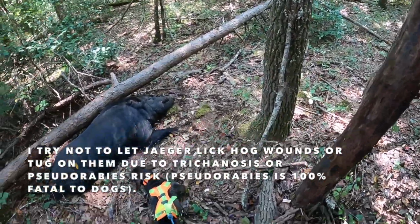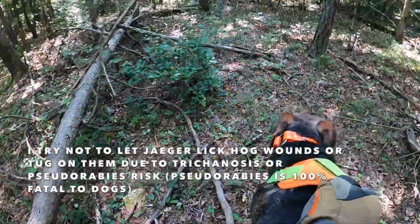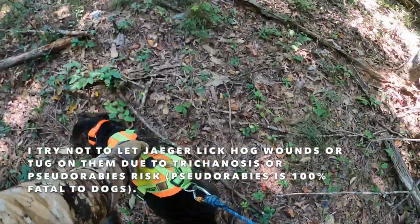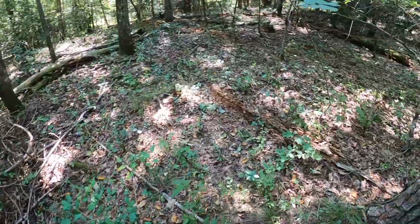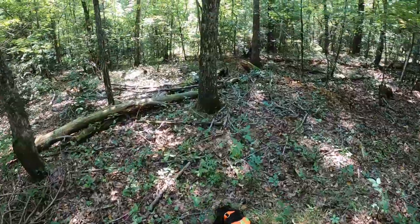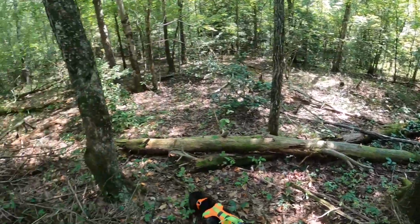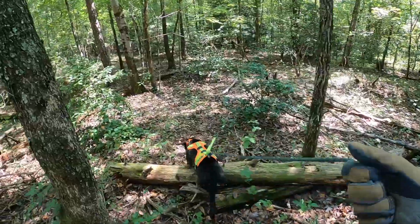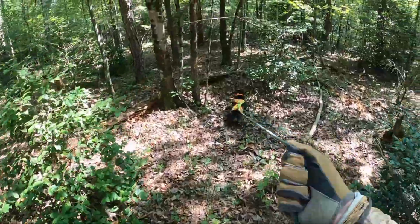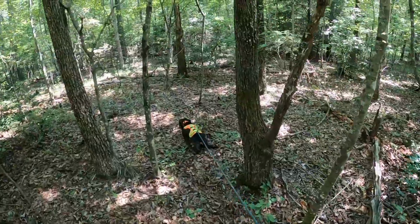Jaeger, here. Good boy, Jaeger. Come here. You found that one. All right. Let's see if we can find the other. Here. Nope, we're still on the hunt. Oh, here. Come here. Jaeger, here. Now I was down this hill. I was about 40 yards from that guy. And the other ones ran this way, and I took 2 more shots at running pigs.